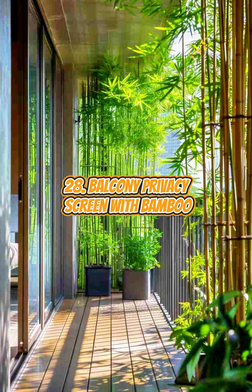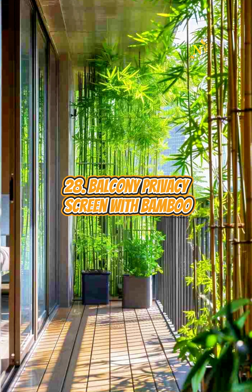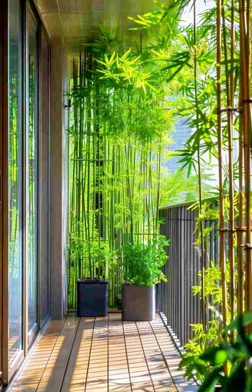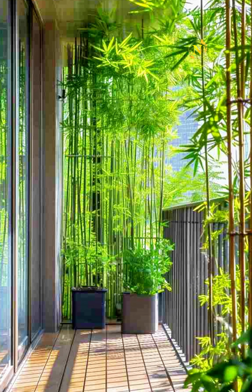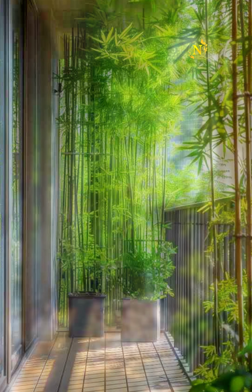28. Balcony privacy screen with bamboo. This balcony is secluded from prying eyes by a screen of bamboo. These towering plants serve as a living curtain, rustling softly in the wind and creating a sense of seclusion. The bamboo's dense foliage not only provides privacy, but also introduces an element of zen-like calm, turning the balcony into a private retreat.